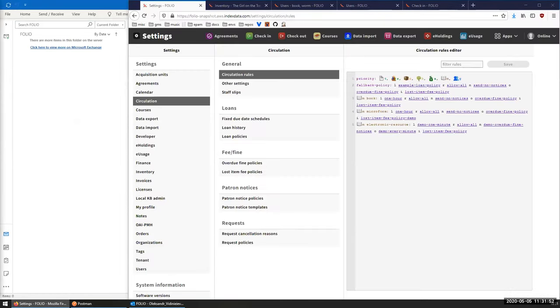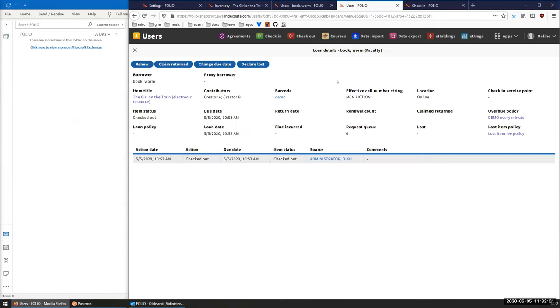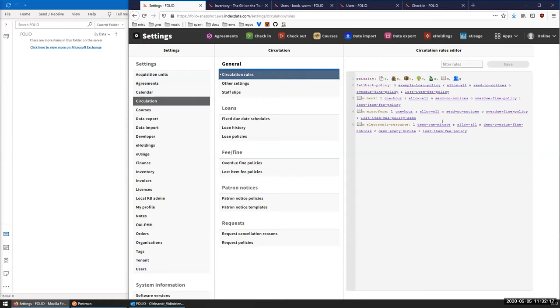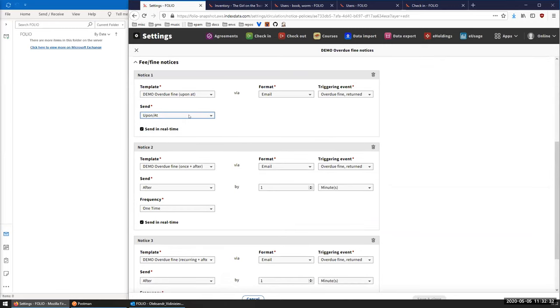So I have a loan that's well overdue by now. And once I check the item back in, an overdue fine should be created according to the circulation rules. And patron notice policy also defined in the same rule. This one should be applied to the loan. Now, this policy is set up to create three overdue fine notices. One of them should be sent immediately once the overdue fine is charged.